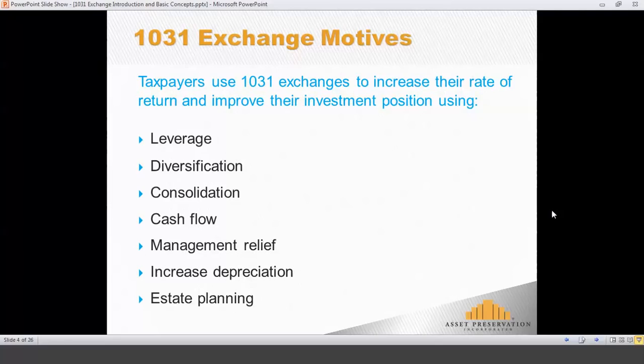Cash flow. Those that have a lot of equity and gain in land might want to exchange that for improved property that produces cash flow and also some tax benefits. Management relief might be, again, exchanging into commercial or multifamily. And those investors that have fully depreciated their properties can take advantage of a 1031 exchange to go up in value and start getting some new depreciation that they can take advantage of.